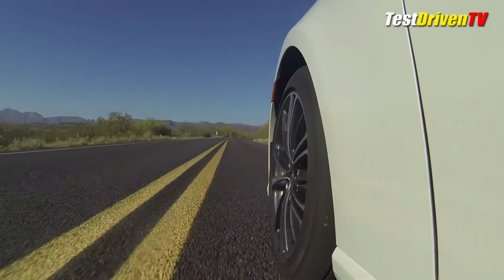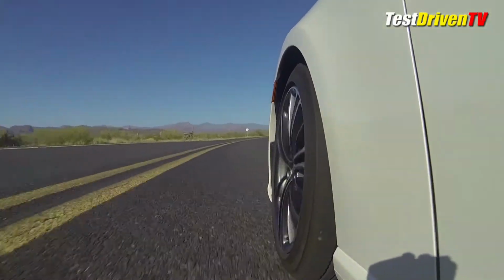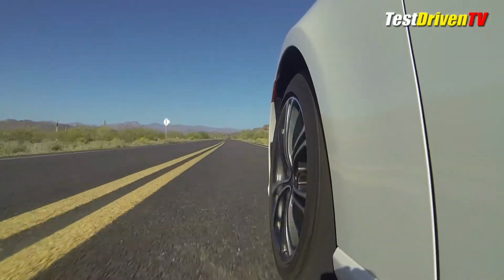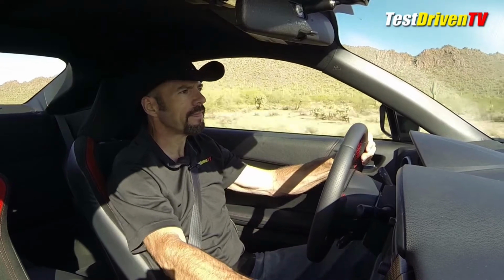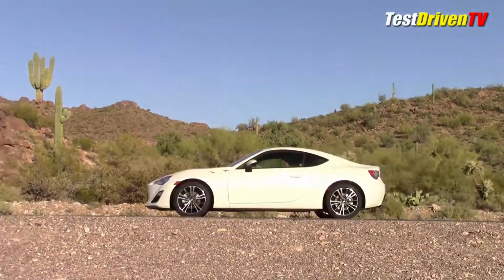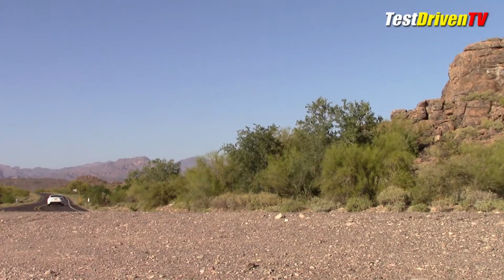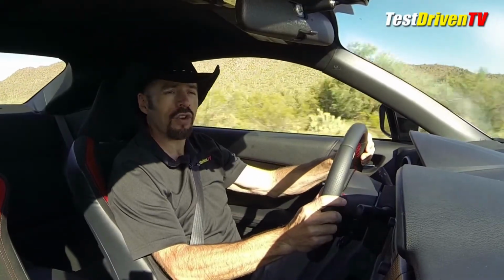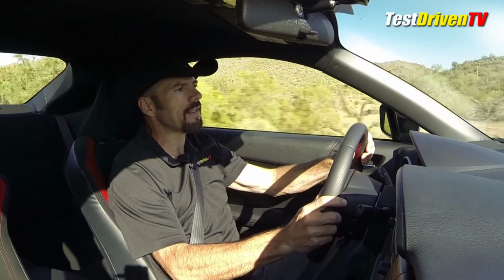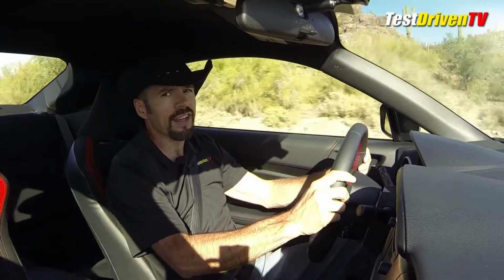And to add to that problem, it's also an engine that doesn't have hardly any power unless you rev it out to the very top of its rev range. And that's where the noise is. You've just really got to get it up there to get any power out of it. And that might be fine on a racetrack, but if you're around town going from stoplight to stoplight, it's just not any fun at all.